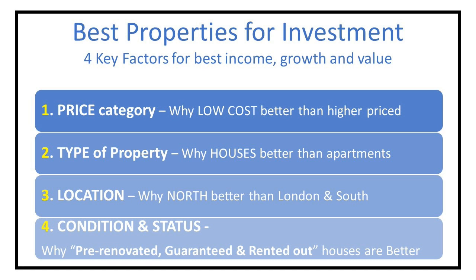And the final question relates to the condition and status of property. We will explain why for most investors, properties that are pre-renovated, guaranteed and already rented out are better than those that are not. We explain how such properties seem more expensive but actually cost less overall when you take everything into account.